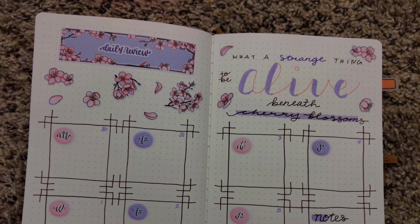You'll notice on this page I have a Monday start, which is something that I started late last year. I keep my calendars on a Sunday start, but my weekly spreads on a Monday start to keep the weekend together. You'll also notice this font I'm using.